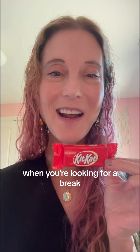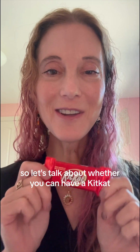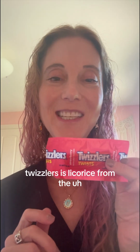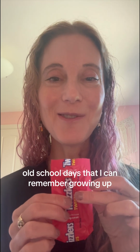When you're looking for a break, you look for a Kit Kat bar. These do have some wheat biscuits, so let's talk about whether you can have a Kit Kat. Wheat flour is the second ingredient, as well as milk chocolate ingredients. If you use a small snack size Kit Kat bar, you may be able to tolerate it, provided you tolerate wheat and gluten.